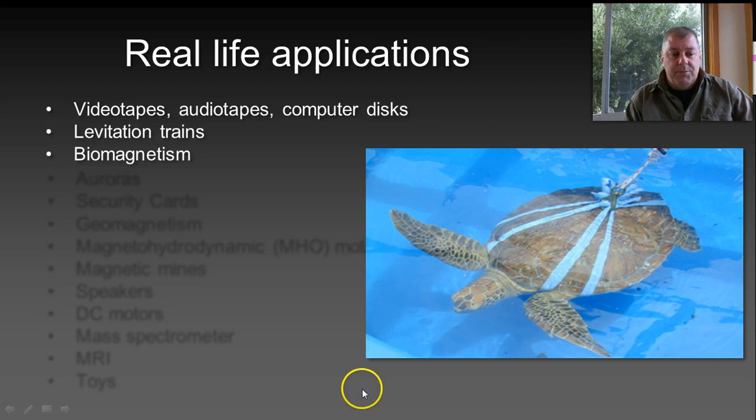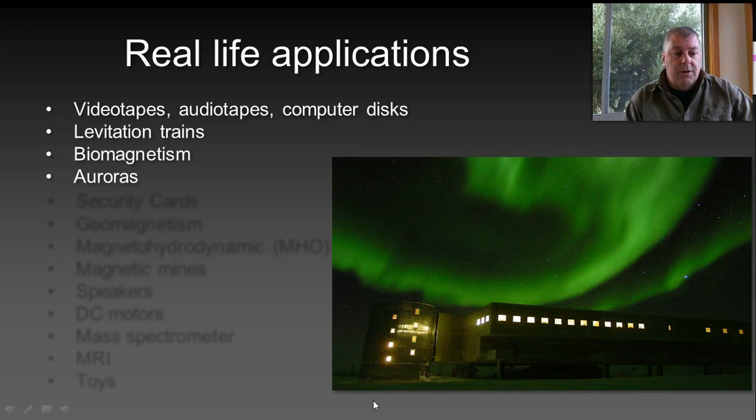We'll go into that in a bit more detail later on, and most of these applications we'll actually look at in a lot more detail as we go through, so I will rush through them a little bit. Auroras, the northern and the southern lights. Here in Tasmania you might be very lucky to see them, but if you go to certain parts in the northern hemisphere or down to Antarctica, you see these fantastic lights, and they're very much related to magnetic fields.